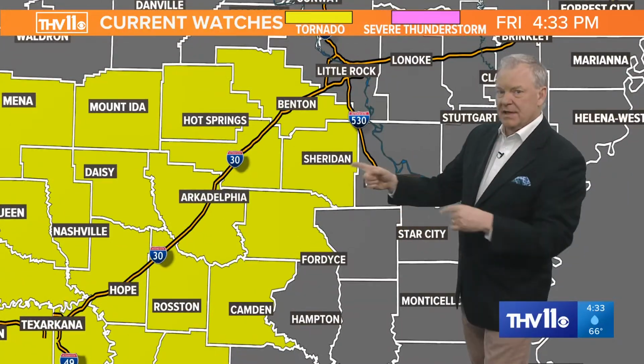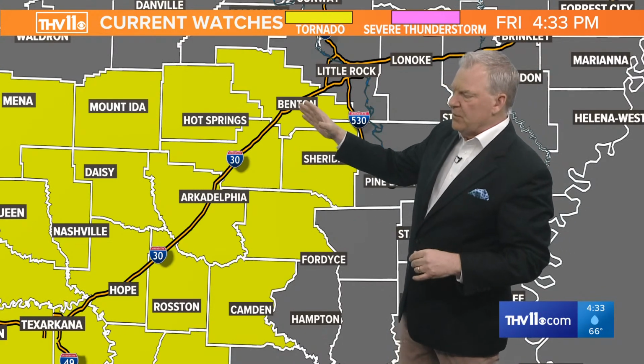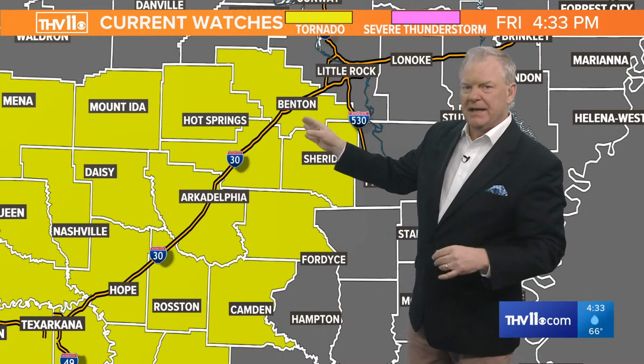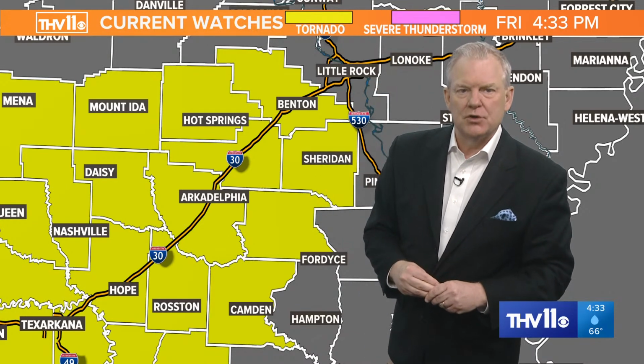Here's the tornado watch. Thank you for pulling that up. Tornado watch until 7 o'clock tonight for all the counties in yellow. As far to the north as Saline County. So Benton and Bryant, you're in the tornado watch, all the way down to Arkadelphia, and of course Prescott there, that's under that tornado warned storm currently.